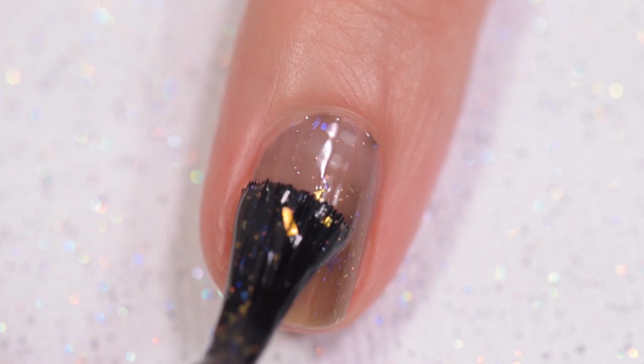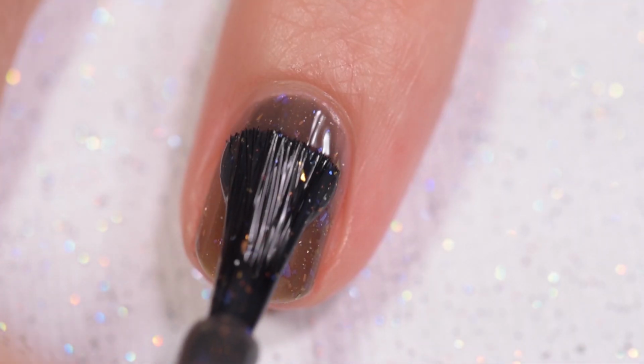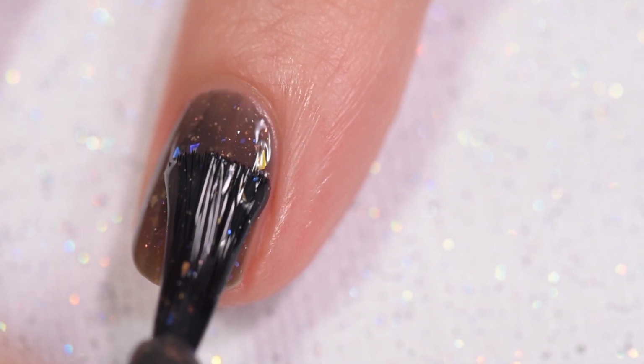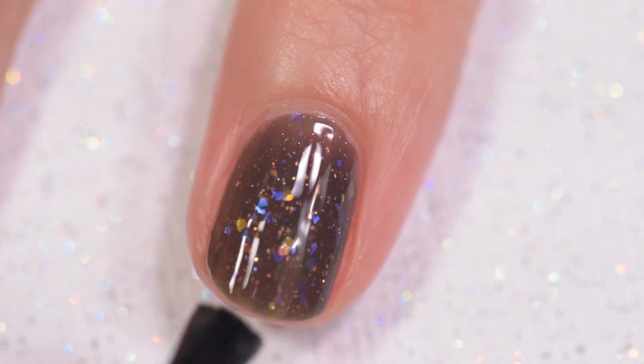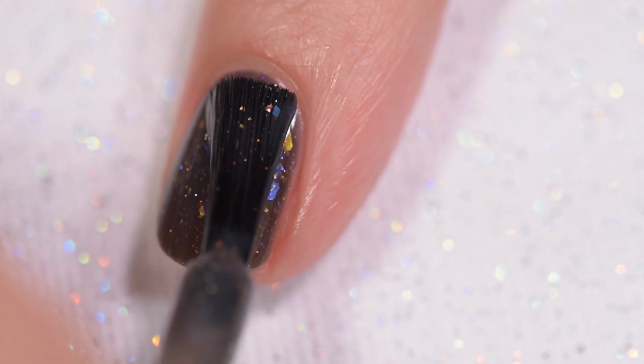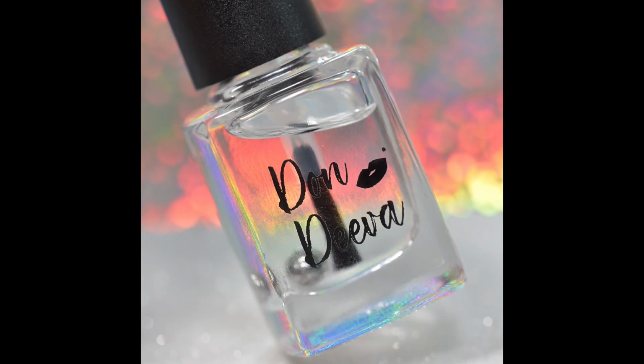This had a wonderful formula. Those flakes spread out across the nail very evenly, and the application overall was very smooth and very easy to apply. I had no application issues. The flakes in there are not going to be difficult to remove at all. And my swatches of Eruption are going to show you 3 coats and a glossy top coat, and then a matte top coat.